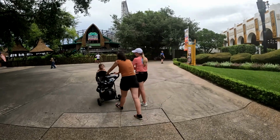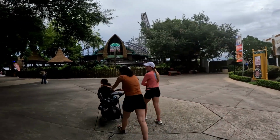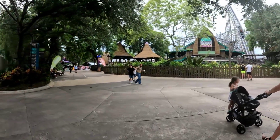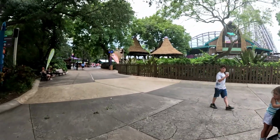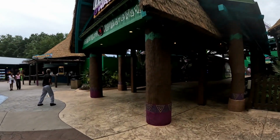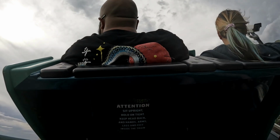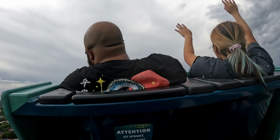So I heard Iron Gwazi was a 90-minute wait, but judging by the Terminator, there is no way that is actually 90 minutes. We're about to go into the ride, and by the looks of it, it won't be too bad at all for this attraction. So let's go to Iron Gwazi. Hopefully it's only four. It's actually not even that bad, so let's just go on the ride. Here we go.